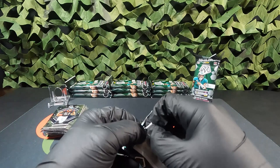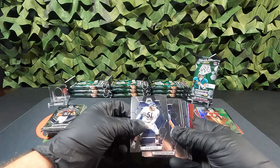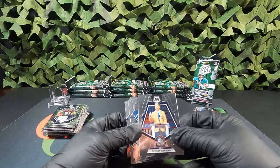Yeah, that'll be the one with the glass mosaic. Dick Butkus. Nice. Jonathan Taylor. There we go, that's one for today. Eric Dickerson, Tyler Lockett. You know, ever since we started our count, Deebo Samuel and Jonathan Taylor count, we haven't been pulling him as much. Yeah, we haven't. Peyton Manning.